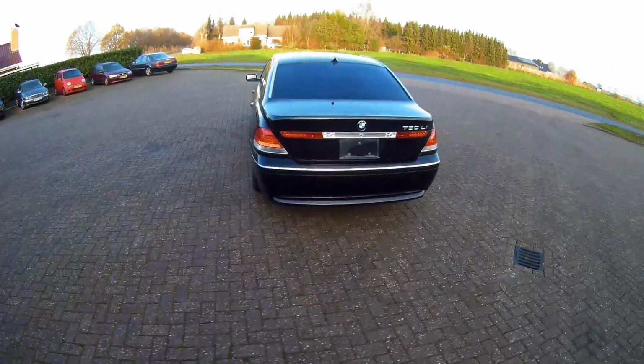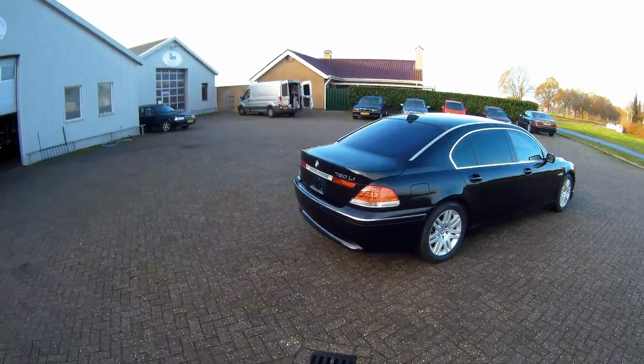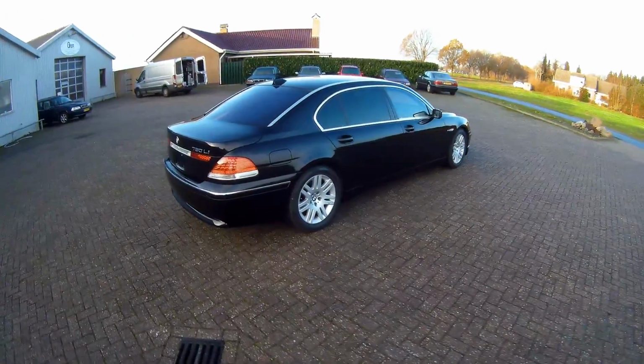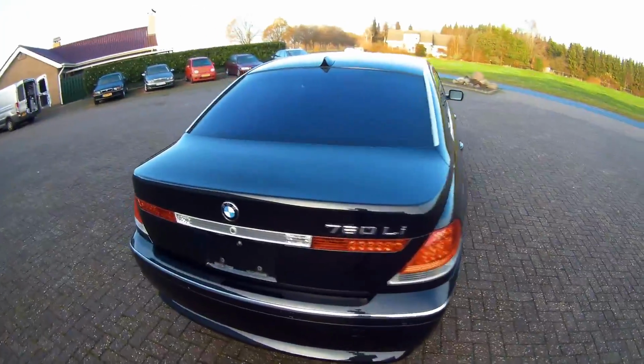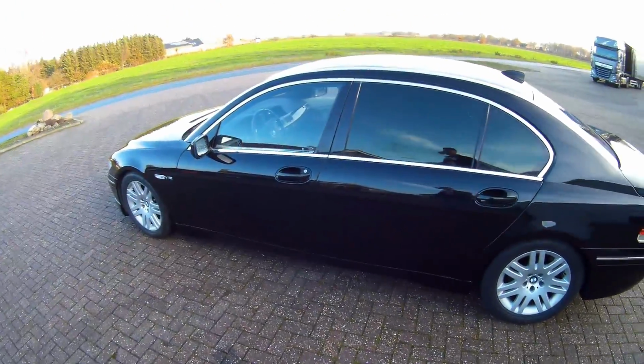Personally, I really like the shape of this car. It stands really out from the rest of the market, I think. Just an overall very luxurious car. So let's have a look inside.